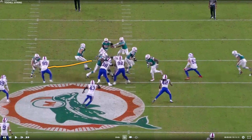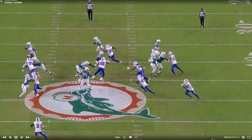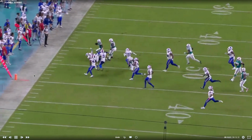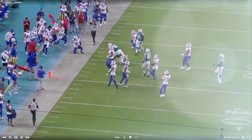Bobby Babitt, Sean McDermott, from the top down. This is the type of intelligence that they want their players to play with. And these are the type of plays that guys like Casey Toohill, Cam Lewis, Baylon Spector were making to slow down the Dolphins on Thursday night.